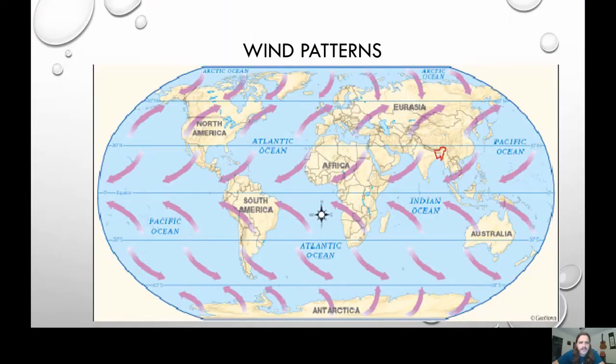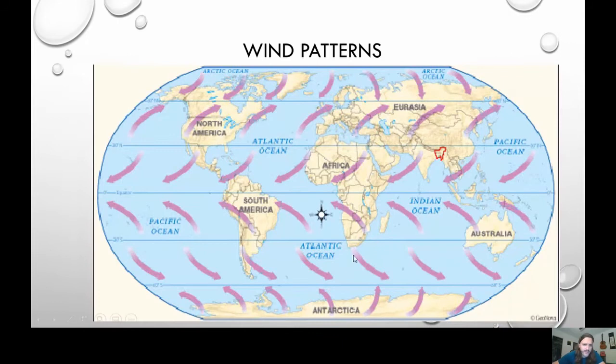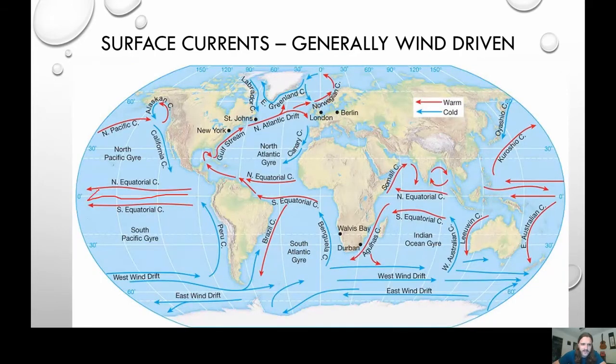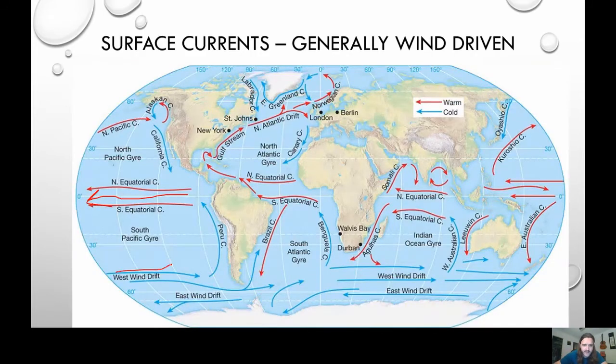So this is a kind of typical wind map of the world, and when we look at the ocean currents of the world, you can see that for the most part, it kind of lines up with the winds, especially around the equator. Here we see winds are blowing this way. Here we see ocean currents are blowing this way. Here we see winds are blowing this way and ocean currents are blowing that way. So for the most part, yeah, the winds explain a lot of how the surface of the ocean is moving, with the exception of this one region here where it seems like it kind of defies the direction of the wind, so to speak.